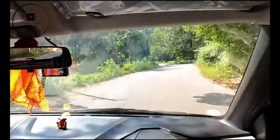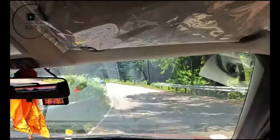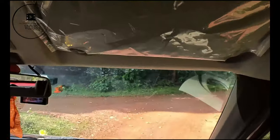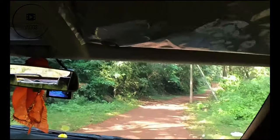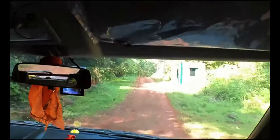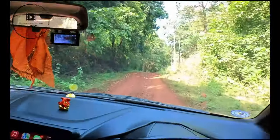And finally, here is the moment which we waited for a long time. The 8 hours of driving finally made us reach the destination, the Old Magazine House. And one thing I really enjoy is driving through this off-roading mud road from the main road till the main gate of Old Magazine House. They have not changed it even after a long time.